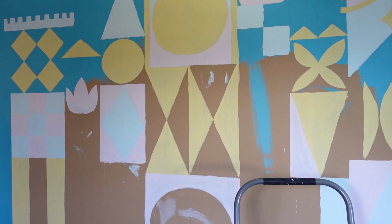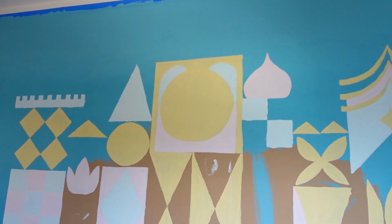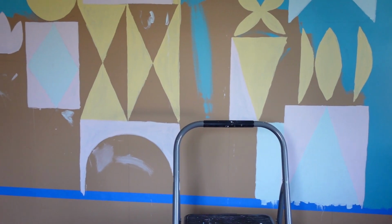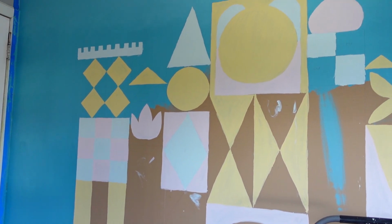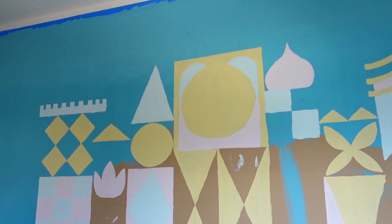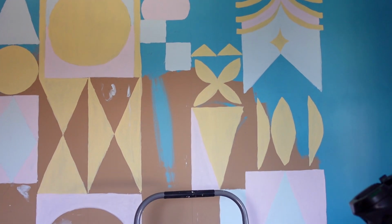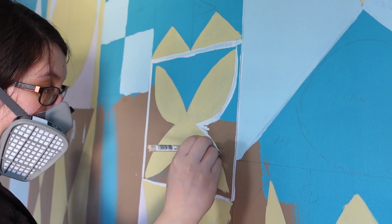It is such a beautiful day today. It almost feels like a shame to be inside painting. But we need to get this done. I'm very happy with how it's turned out so far. Today's goal is to get the rest of the colors up on the wall. Even if I have to do a couple extra coats, just getting the color up will be a big deal. So, let's go.